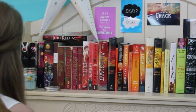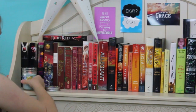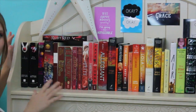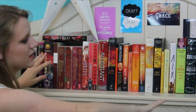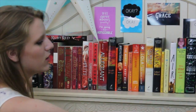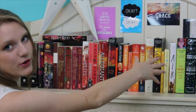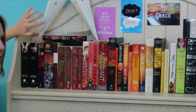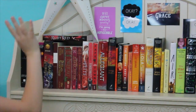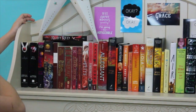I'm explaining this too much. I'm just going to go into the books now. Alright, let's go over here. So, I'm going to move this candle that is probably potentially a fire hazard. This over here is my red section. This shelf is the longest, the prettiest, the most open, and it fits the most amount of color gradient, so I just started here. I have, first of all, this lovely paper star that makes it very difficult to pull out books from this side, but it looks really aesthetically pleasing, so I'm leaving it there.